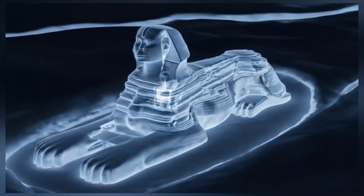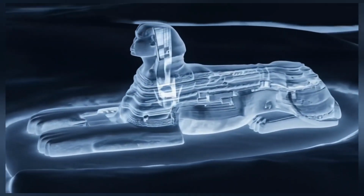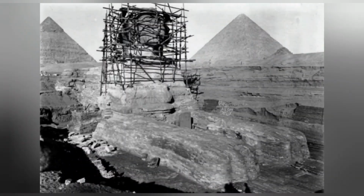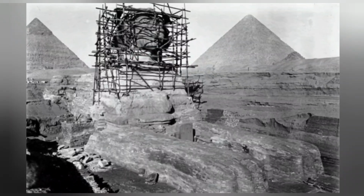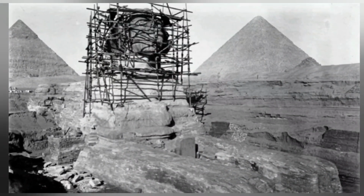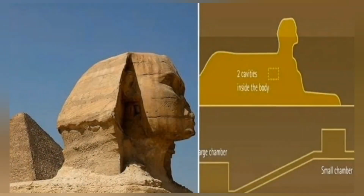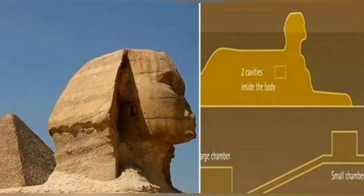Because these scans, they didn't just detect something. They showed multiple voids, lined up in precise places, in ways that don't match natural formations. And those locations, they line up almost exactly with what Casey described 60 years earlier. That's not proof, but it's hard to ignore.